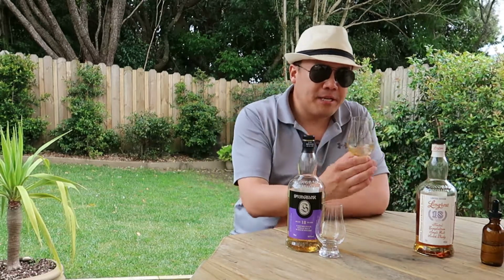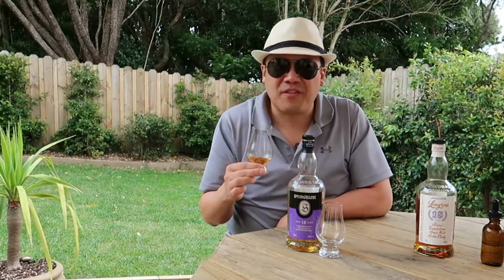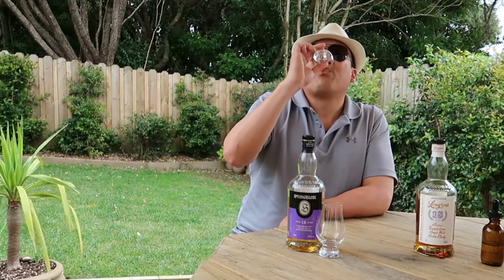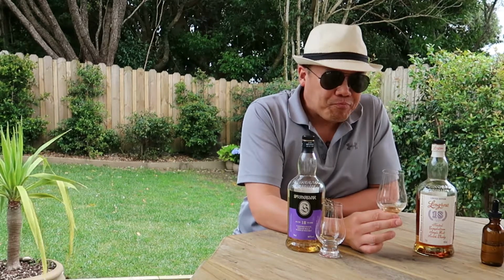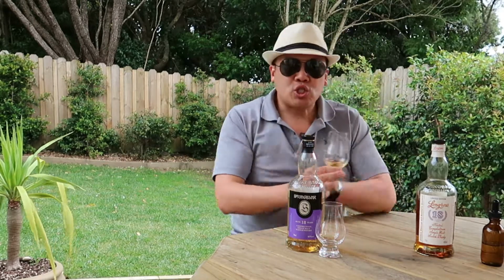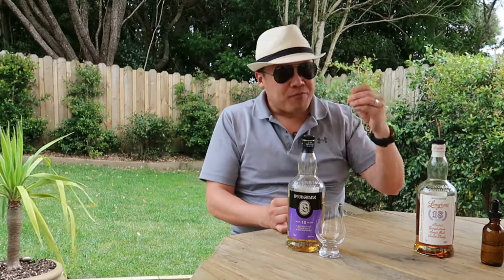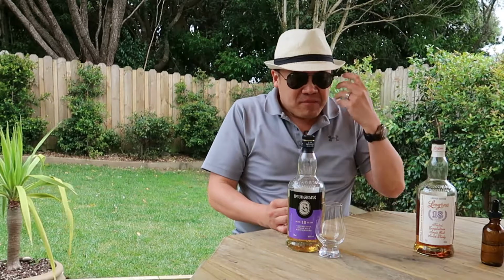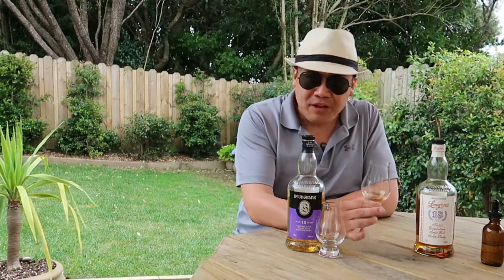Let's try the Longrow 18. Oh, what a pleasure. That is filthy. Oh man, sweetness, not intense, but quite a strong sweetness, followed by smoke, followed by a little sulfuricness, and followed by peat, oily. It lingers in the mouth. The finish is definitely very long.